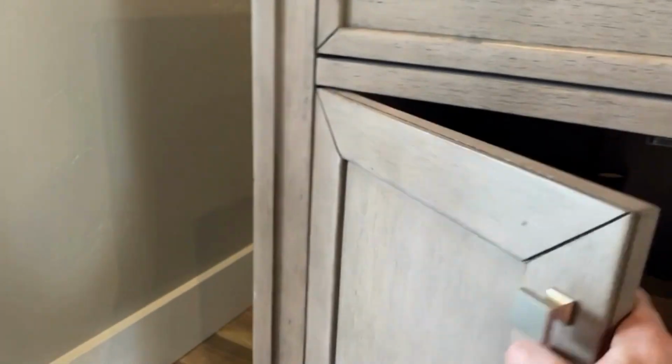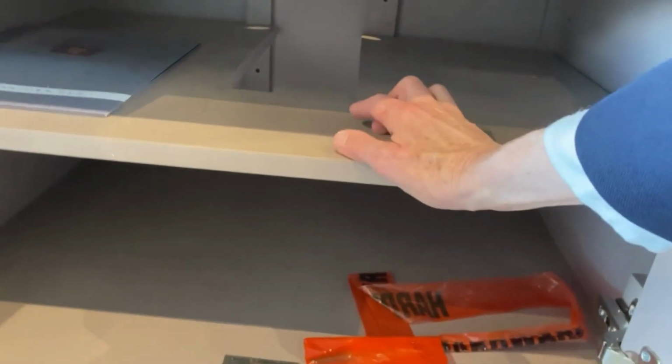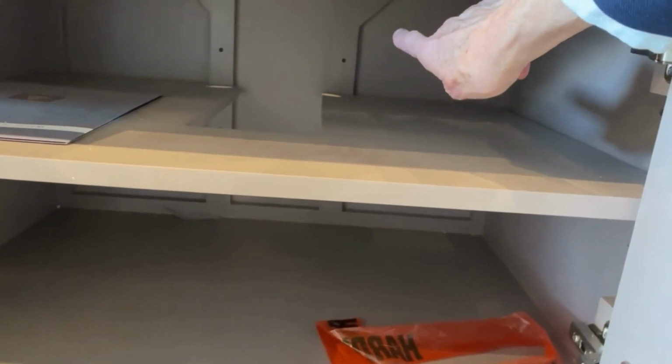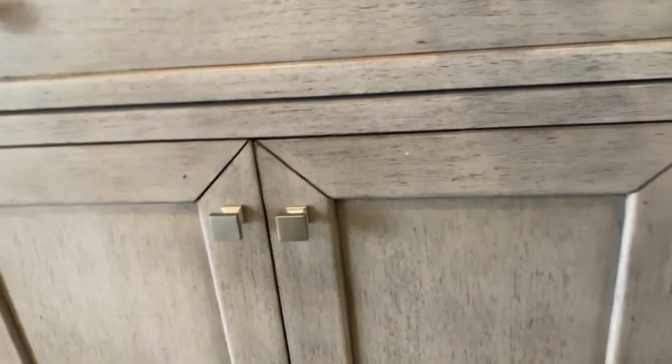And then down here we have two shelves. This shelf has a cutout for your plumbing pipes. And like all James Martin vanities, it is shipped with the back solid, and that way your plumber can decide exactly where to cut into the back or the bottom of the vanity to install the plumbing pipes. We have nice soft close doors as well.